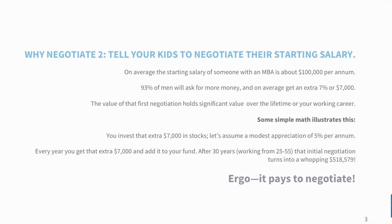Here's a second one for all of you who've got children, and the children are going to go to college or in college and perhaps looking at their first job. Here's a little study that looked at negotiation as part of negotiating a starting salary, and this study looked at MBAs, and the starting salary of an MBA is about $100,000 per annum. Well, we'd all wish we'd started on that when we left college, right? But anyway, that's the current rate.